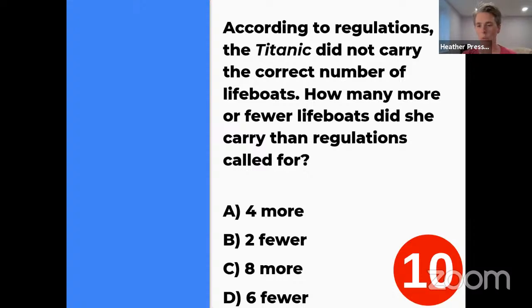All right. Again, I want to make sure we have plenty of time, so we're going to go ahead and say the answer for this one is actually option A. They had four more than they were required to. They were only required to have 16 and they had 20.